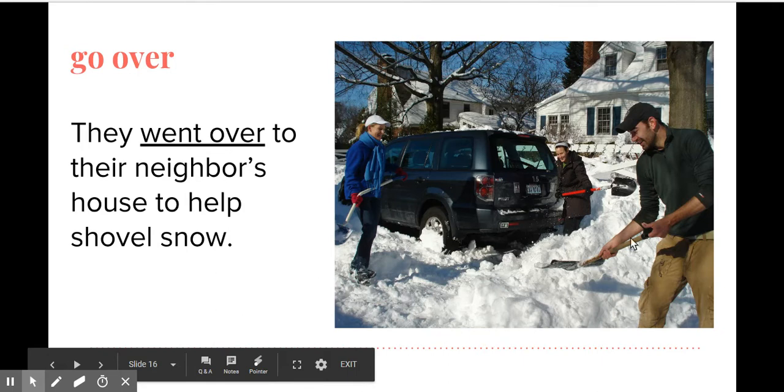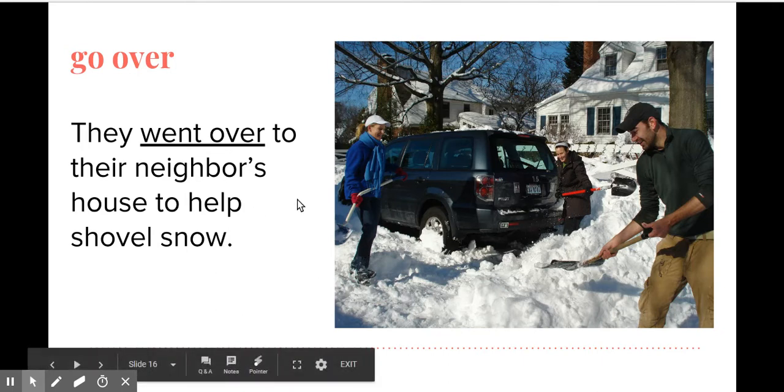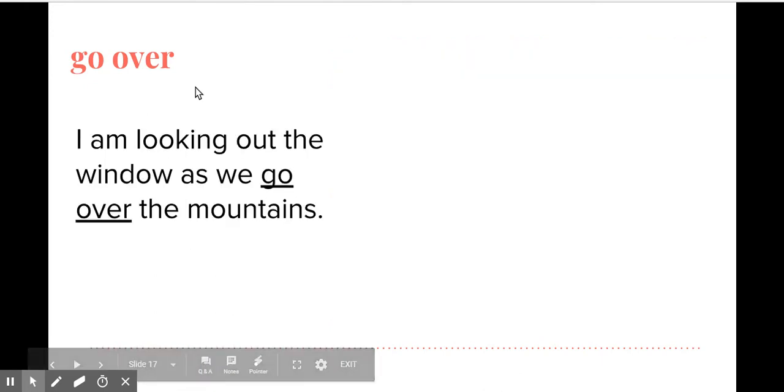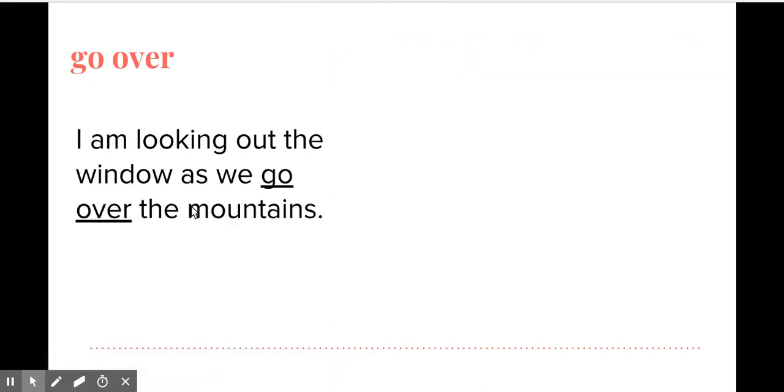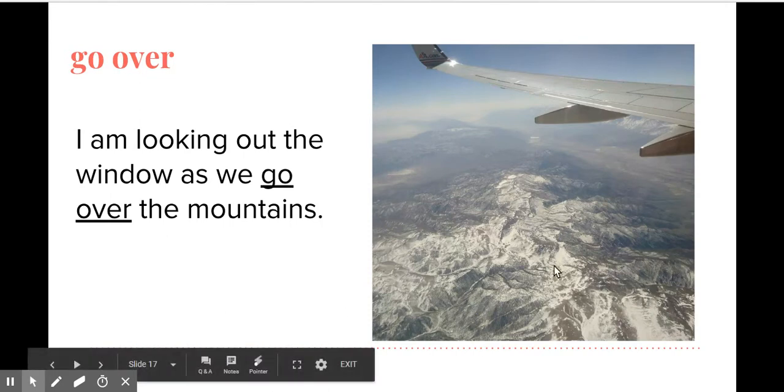And if you live in the northern part of the United States where it snows, you may see this. Go over. I am looking out the window as we go over the mountains. So if you are flying in an airplane, you might go over the mountains and see this beautiful image, especially in Colorado.